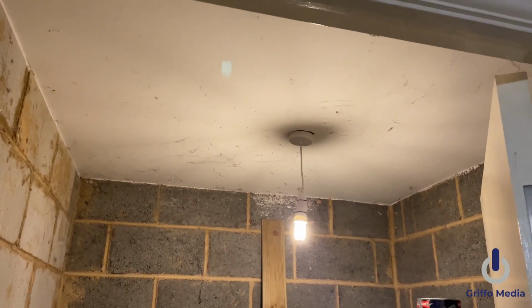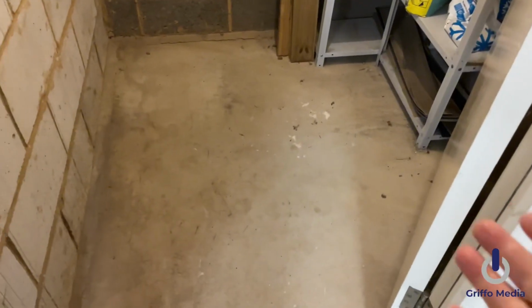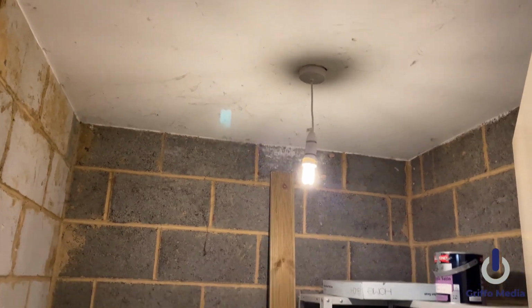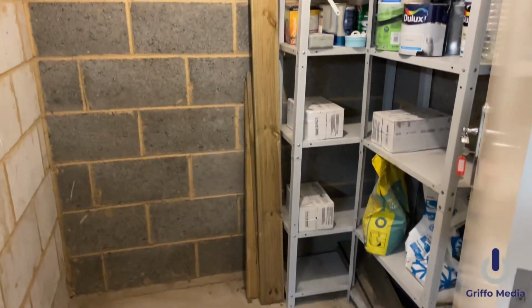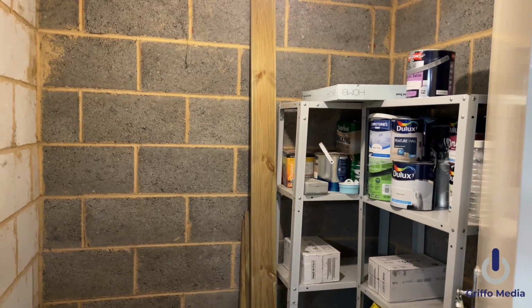So we'll get daily updates. The guys will come in first thing this morning, 8 a.m. and start doing it. We're going to get underfloor heating. We're going to put full insulation, lowered ceiling. It's going to be recessed with LED lights. Yeah, it's going to be ace. Not so ace at the moment. Better get that shelving out and the paint out before they arrive in 40 minutes.